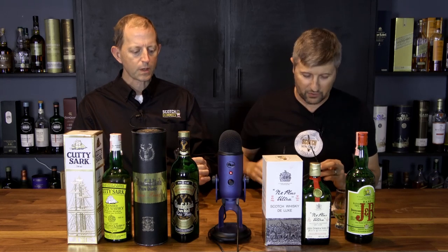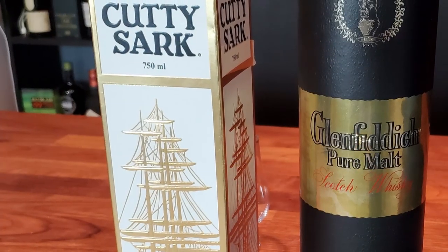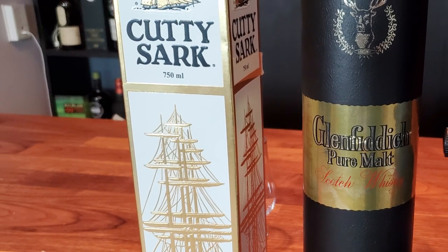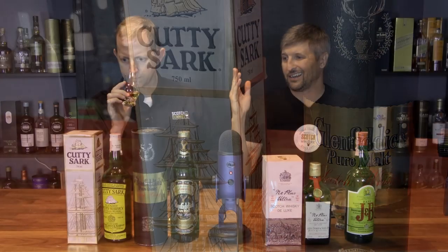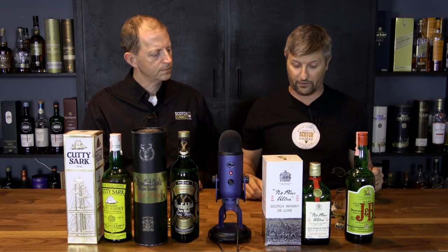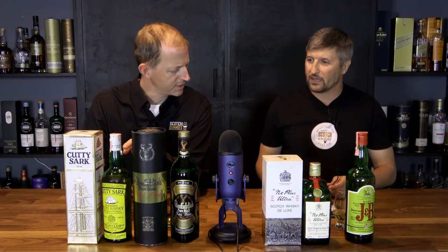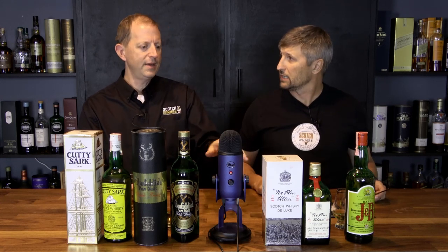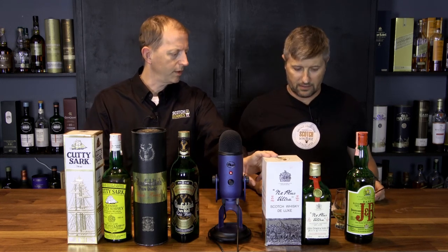And the last one is a Cutty Sark. That is somewhere between 1977 and 82, I can tell by the tax stamp on it. Again, I found it on one auction site for $150 and another auction site for £30. So all of these average about 1980, except for the Dewar's, which is probably older, in the 60s. Yeah, that's safe to say.